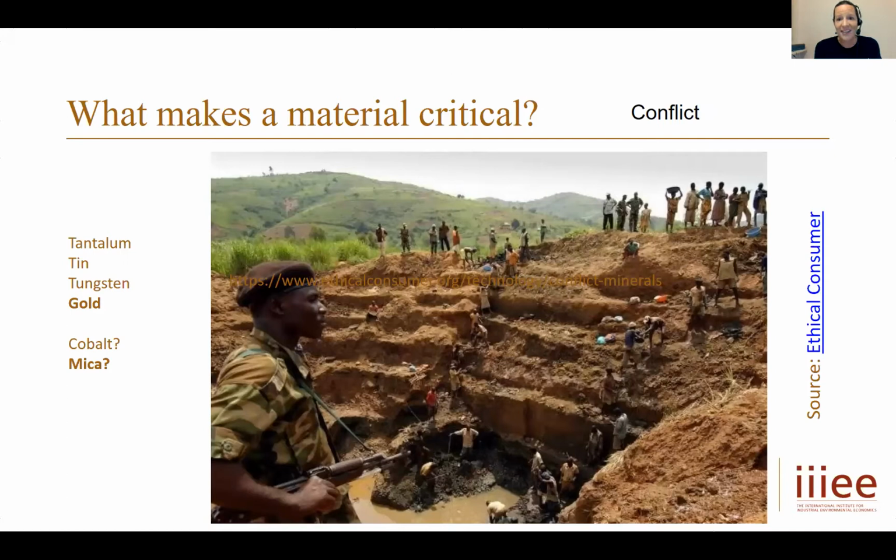Supply chain bottlenecks can also be due to conflicts. We also have what are called conflict materials, but some of these are critical and some of them are not. It depends on how many alternative supply chains there are. Part of what makes it a conflict mineral could be that there is not transparency in the supply chain. So even though there might be lots of different places you can get the material from, a lot of the places could be coming from areas of conflict.